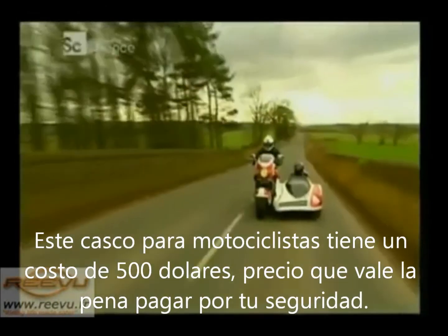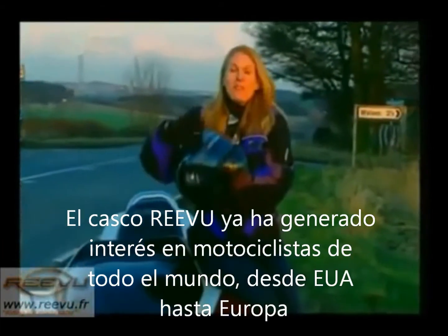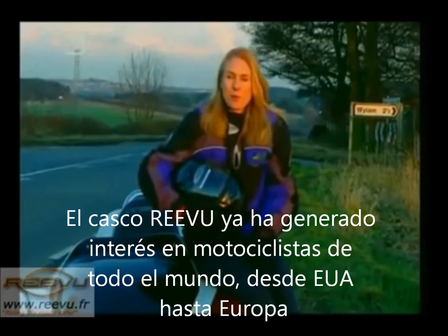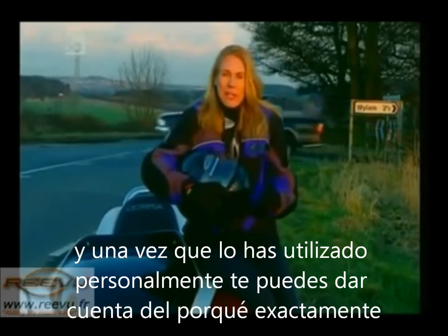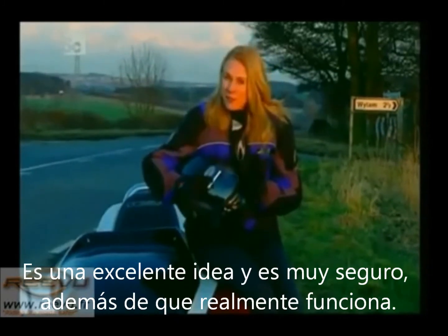Now though, it's motorcycle helmets, and at around $500 each, a reasonable price for added safety. Already the Reevu helmet has generated a lot of interest from bike riders around the world, from America through to Europe. And once you've used it for yourself, you can really understand exactly why. It's a great safety idea that really works.